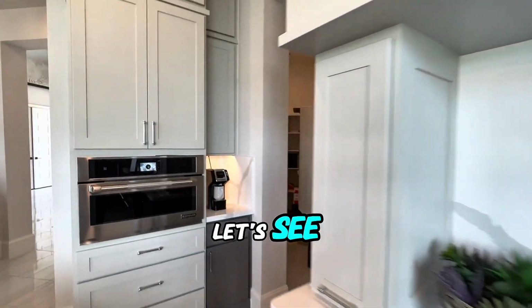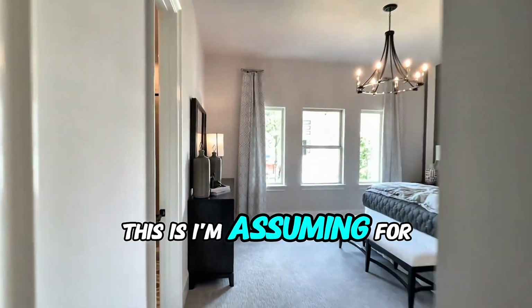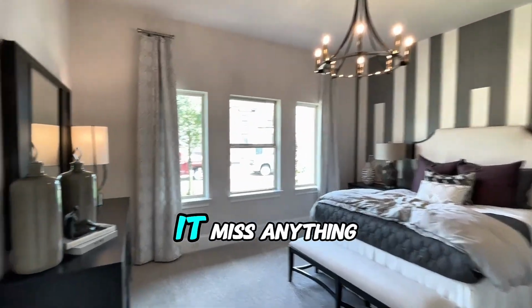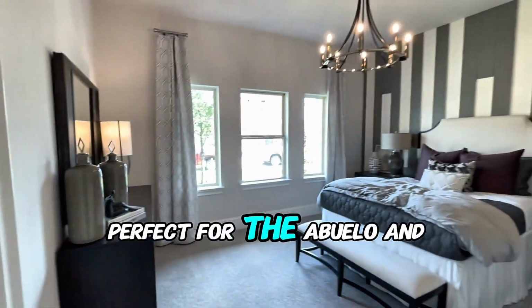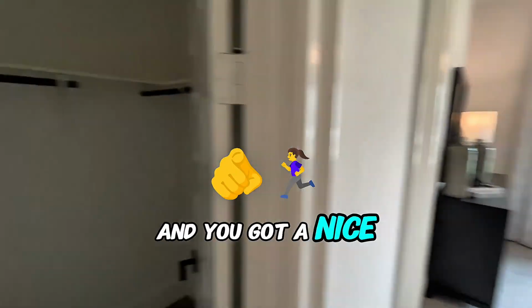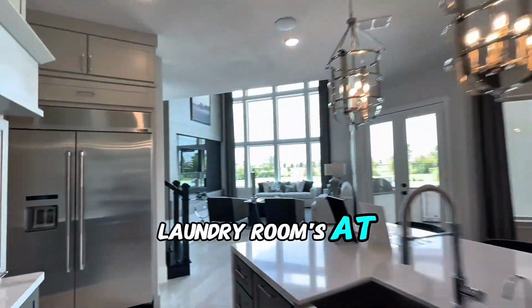Let's see. This is an additional room downstairs. This is, I'm assuming, for the abuela. Make sure I didn't miss anything. Wow, super nice. Perfect for the abuelo and abuela. And you got a nice little walk-in closet. Beautiful home. Do you know where the laundry room's at?